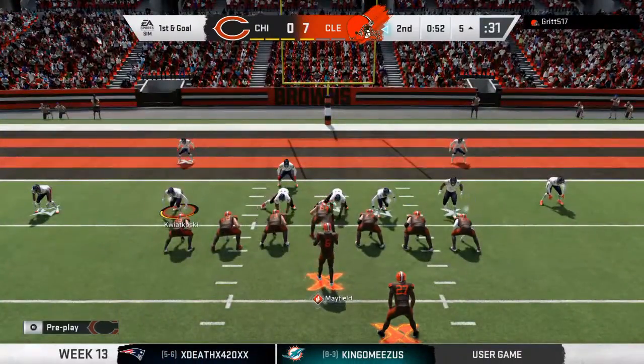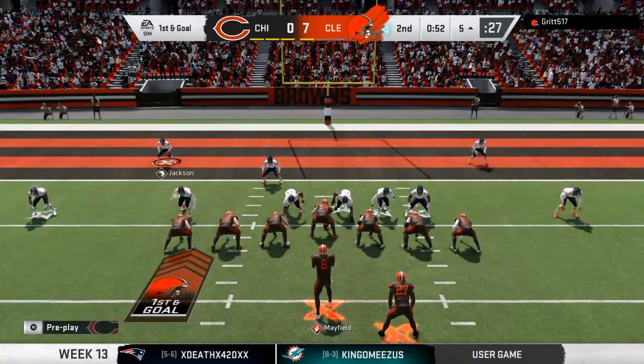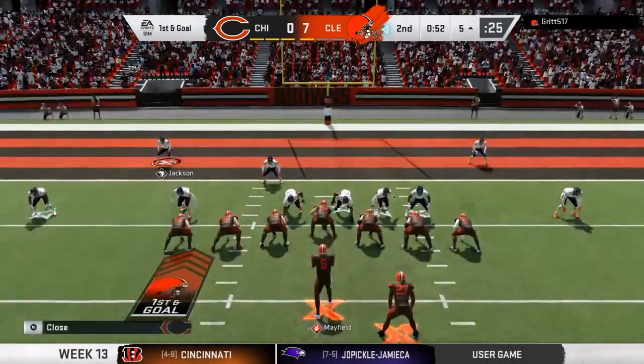Set. 180. Check, 53 is Mike. It's a party now.